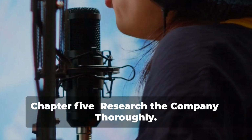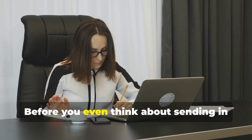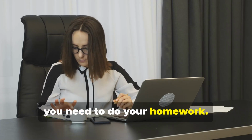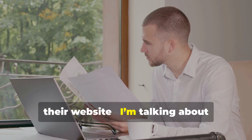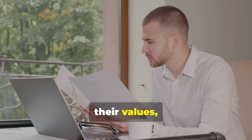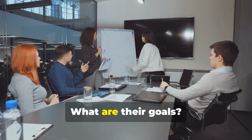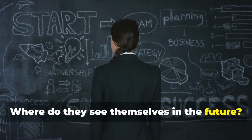Chapter 5. Research the company thoroughly. Before you even think about sending in your application, you need to do your homework. And I'm not talking about just skimming their website. I'm talking about deep dive research. Understand the company's culture, their values, their mission. What are their pain points? What are their goals? Where do they see themselves in the future?